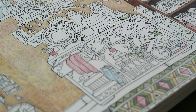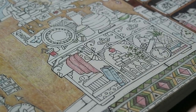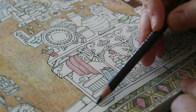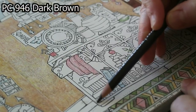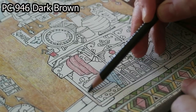One of the first colors I'm trying to find is going to be my dark brown. This is PC 946. Now the importance here is to really start off light. Brown is the main color, and what I'm going to do is cover this whole thing in this first round of brown, but extremely light. Hopefully you can see it is ever so lightly. And any place that I think there's going to be brown as the base.